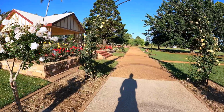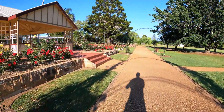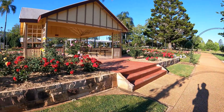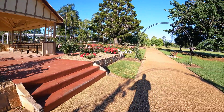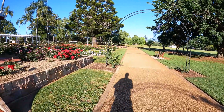Just gorgeous. And they'll give you tours of the garden. Here they've got what looks like a nice pavilion. They will actually give you tours of the garden.